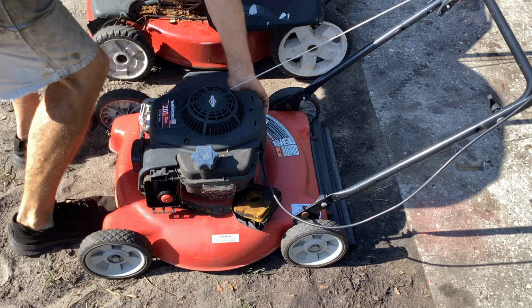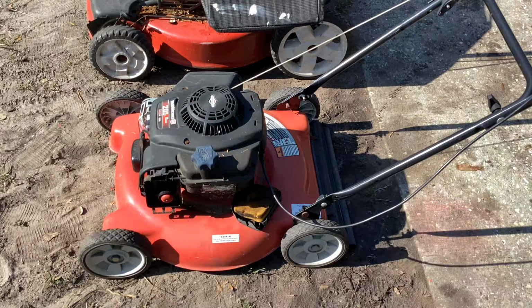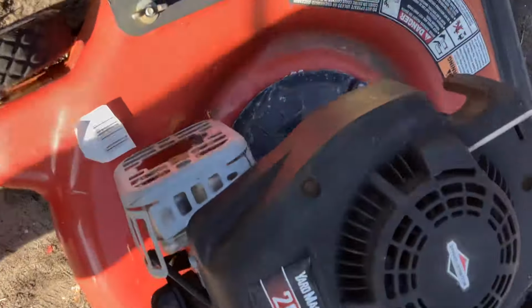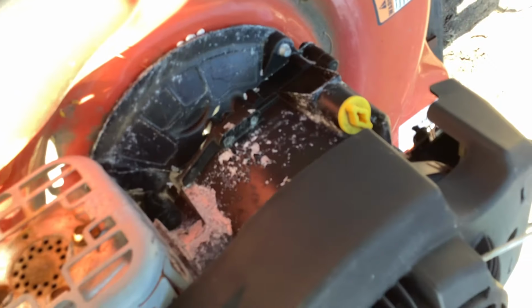Oh, we got some anole eggs too, or anole shells. They hatched. I wonder why they're attracted to mowers. See the white shells there? Those are the anoles.